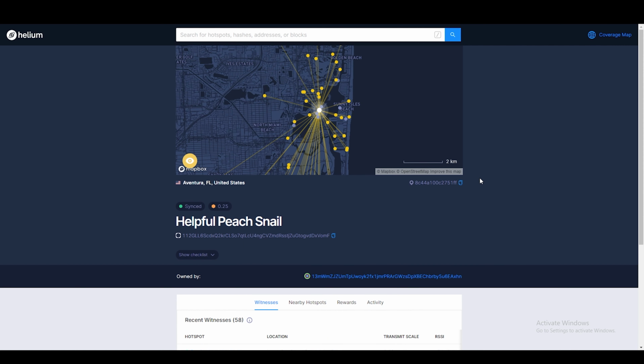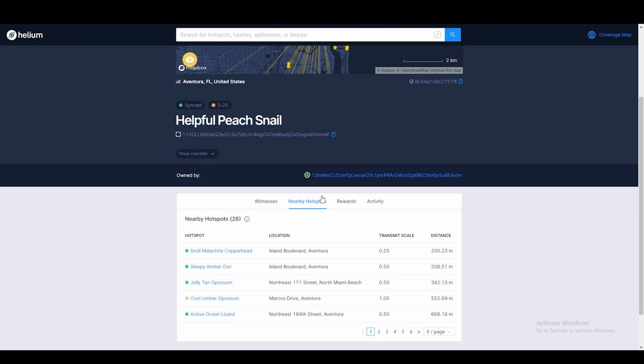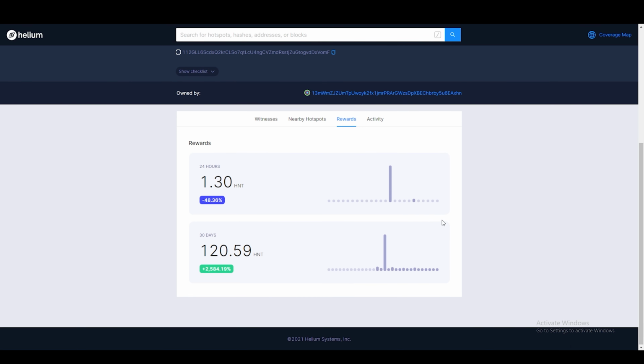So firstly, we are seeing that there are 58 recent witnesses, right? That's a good number. And when we go to nearby hotspots, there are 26 nearby hotspots, right? That's a really good amount of hotspots, right? And when we go to rewards, you can see it's mining 1.30 HNT in 24 hours and 120.59 HNT in 30 days, right? And that's a really good amount of HNTs mined right here.